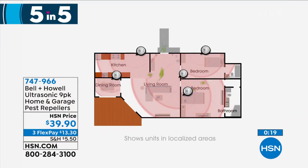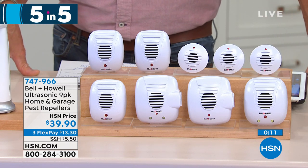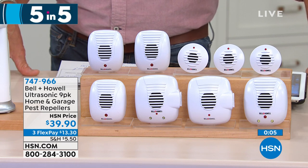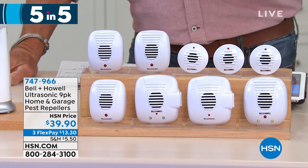It bounces off of every solid surface in the room, the walls, the doors, the floor, which is why you need one for every room, guy. And that's why this set is so cool, because you're getting nine of them. So you can do one floor of the average size house, but then you've got enough for the attic, the basement, and the garage, guy. These are so unobtrusive. No one's going to know they're there except the pests, Lou, and you have 30 days to try them.